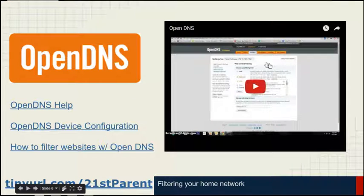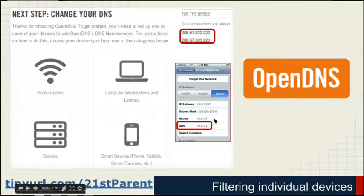OpenDNS is a nice service. Mr. Trickett, a high school principal, put together a nice screencast on how to use OpenDNS, and I'm just going to help you understand what it is. It's a totally free service, and what it does for you is basically allows you to filter your network or a device in your home totally free.